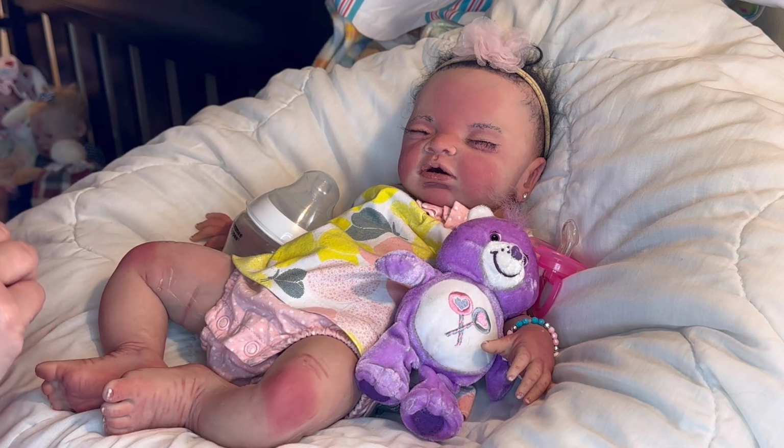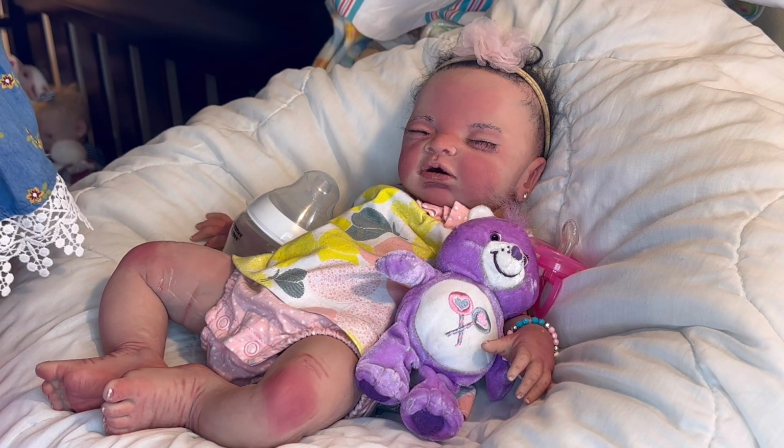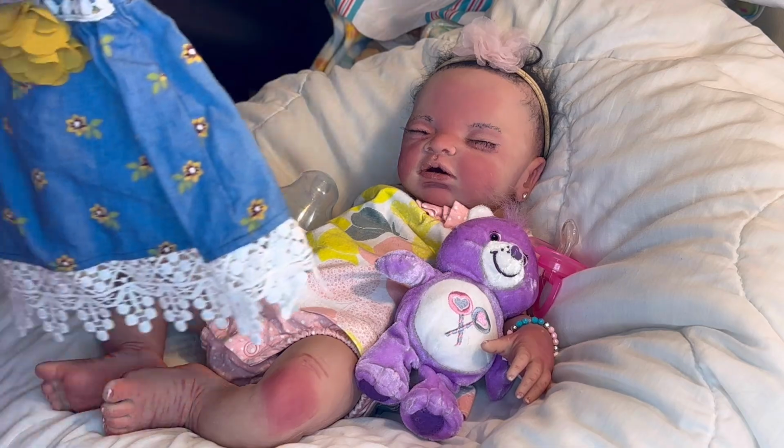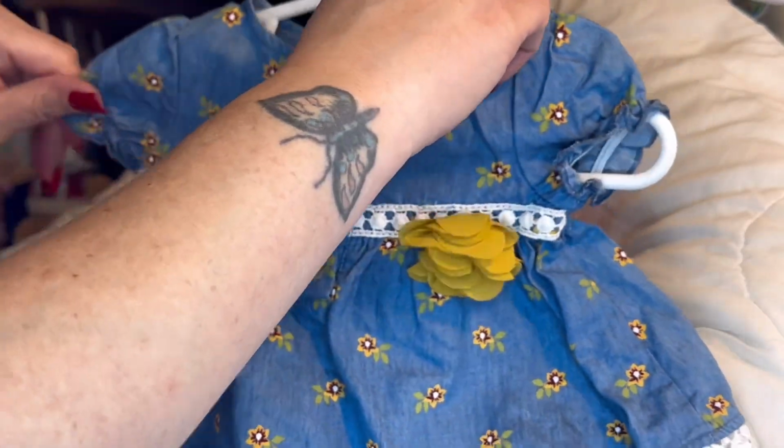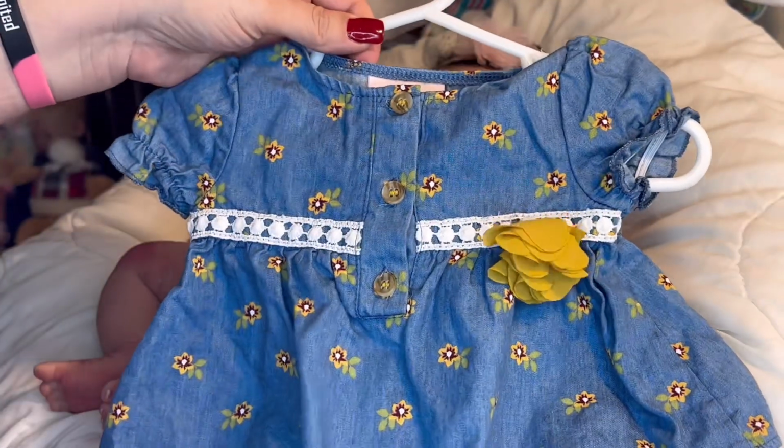Let me show you what she's going into. This is the cutest outfit ever. And it's a 2-piece, but we're just going to use the one. So I got this in a box opening, and what size is it? It says it's a 0 to 3. It's going to be a little big on her, but it's just a dress, so it should be fine.